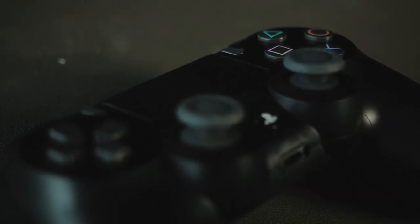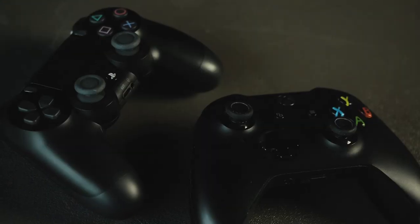And on the PlayStation side, when it comes to batteries, you can pick up some charging stations. We'll link some of these battery packs and charging stations down below, and you guys can decide for yourselves which one you think is worth it.